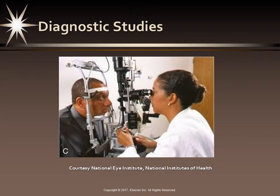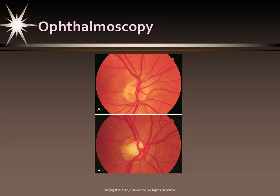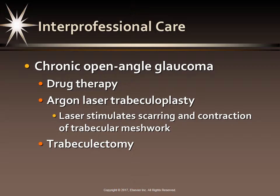In acute angle closure glaucoma, central visual acuity may be reduced if the patient has corneal edema, and the visual fields may be markedly decreased. As glaucoma progresses, optic disc cupping may be one of the first signs of chronic open-angle glaucoma. The optic disc becomes wider, deeper, and paler, light gray or white, which is visible with direct or indirect study, from developing optic nerve damage.